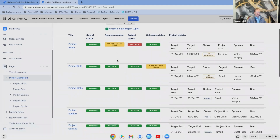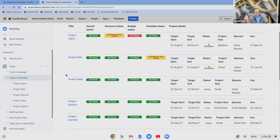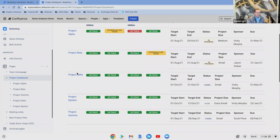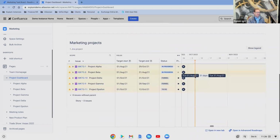So this is just a nice high-level summary for some of your higher level leadership to quickly see how are each of these projects doing? What are some of the information about them? And then if I scroll down, I can show all of these projects also coming over from an advanced roadmaps plan. So you can share an advanced roadmaps very nicely within a Confluence page.